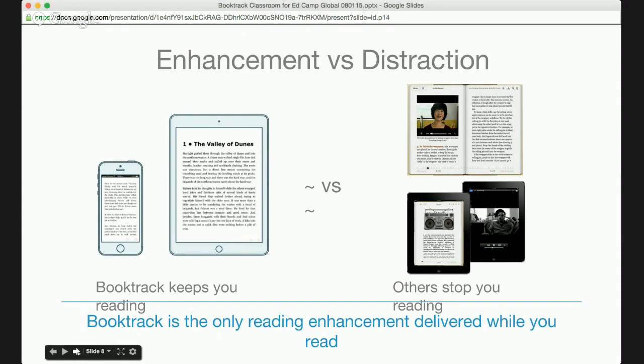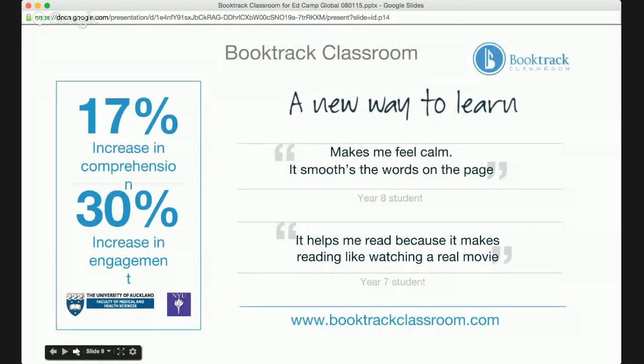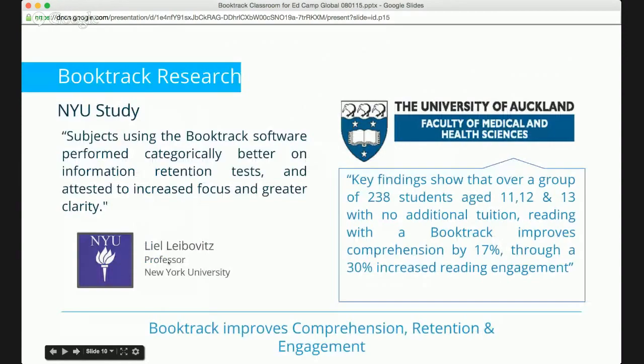But that is only part of Booktrack Classroom. We've done some great research around it and found an increase in comprehension and an increase in engagement through 2 separate studies, one at the University of Auckland and one at NYU. Both studies revealed that reading with a Booktrack can enhance the students' retention of the information and their experience in reading. And it's particularly great for students that have any sort of barrier to reading, because at first it appears to be some extra added fun sparkle, but actually it gets them into the reading experience.